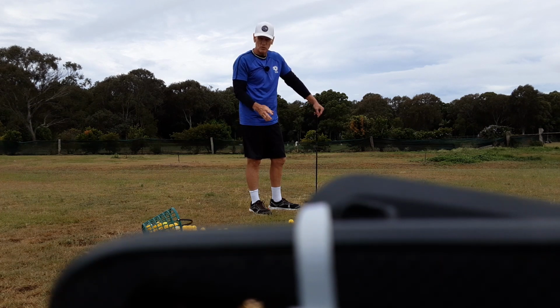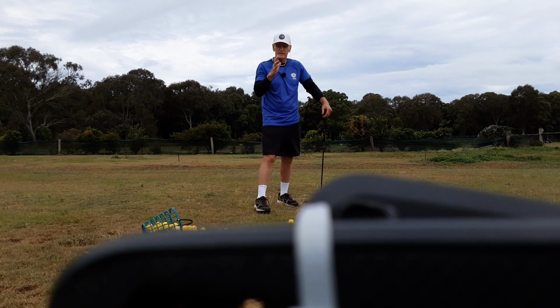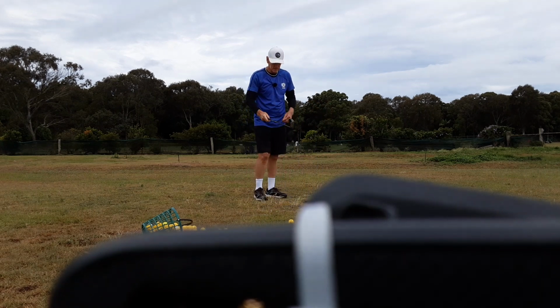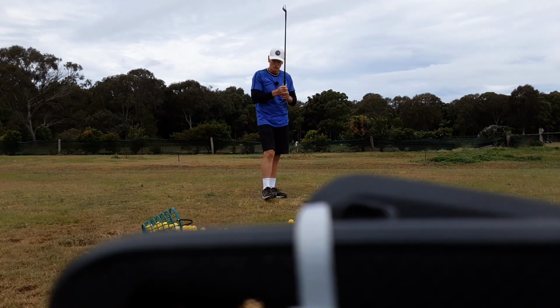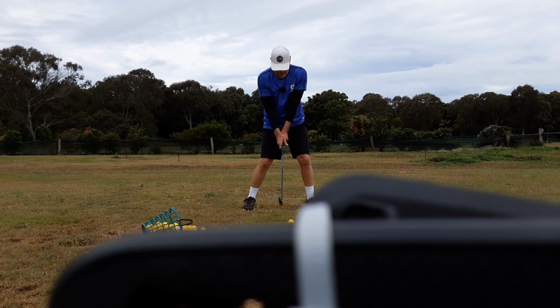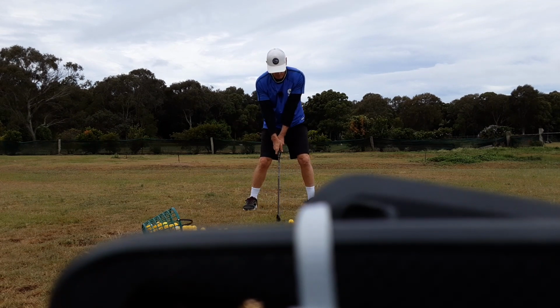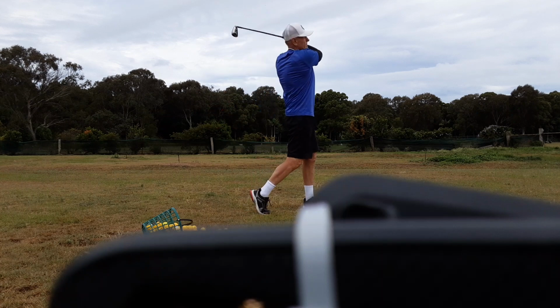If I square the club face up or shut it down, I just get a little 2-yard draw. But I like that little straight leaker. Don't lose any distance, it's just really strong. So here we go. And guys, hunker down, get into your legs, get centralized, and shift, shift, drive.